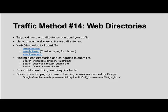For this one, this directory is called cotid.org, and you'll notice the health, self-improvement, weight loss categories where it's submitting. When you do this cache search, it's going to bring up a page in Google that will actually tell you when the page was last cached. In this particular case, this page was last indexed, or spidered, by Google, meaning they went out and picked it up. It was just spidered a couple weeks ago, which is not bad at all. So that is a good one to go for.